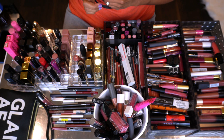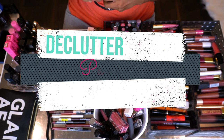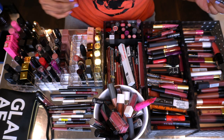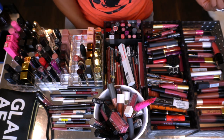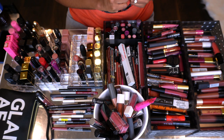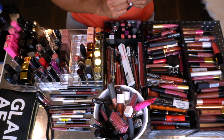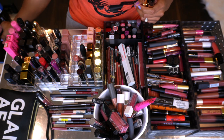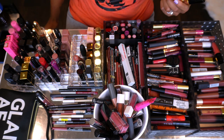Today we are doing a declutter, and this is all of my lip products, including my lip liners. This is liquid lipsticks. This is not glosses. Am I gonna include those? I'm probably gonna include those because I've been wanting to do this for a while and I know this is gonna take a long time.